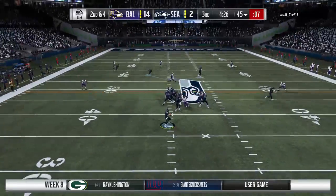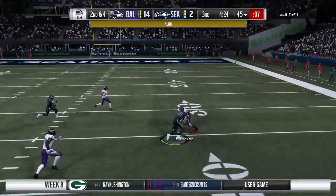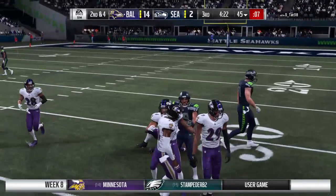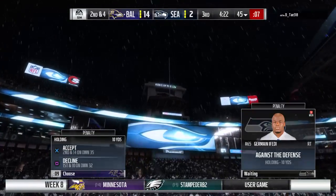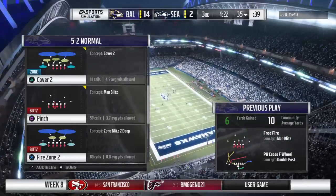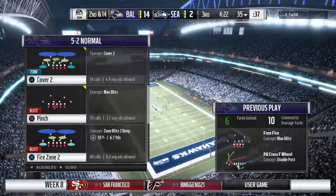Wilson now looking to throw on 2nd down. He's got his tight end on the corner route. It's complete. And the Ravens have got it. And he's going to be taken down here with a penalty flag on the field. They were looking to throw, holding on the big right tackle.